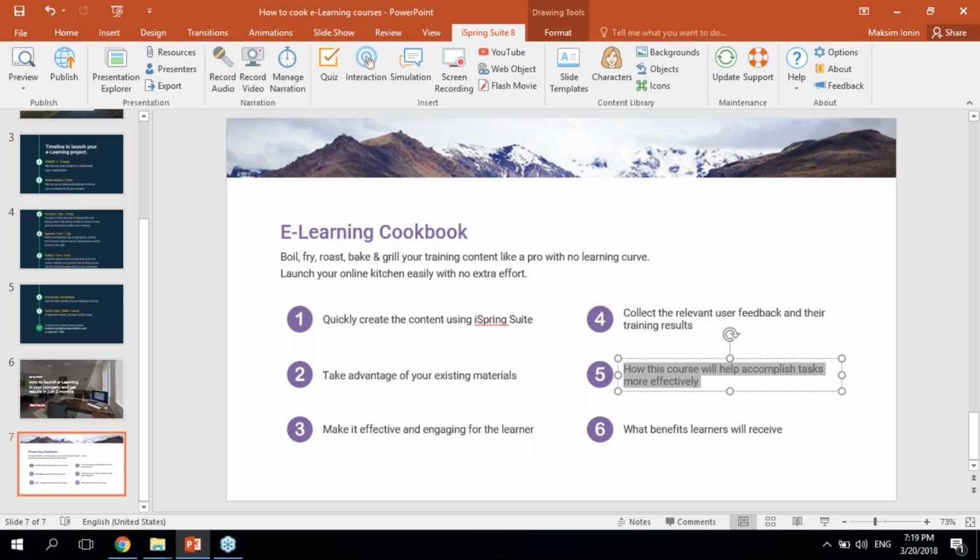We will also speak about collecting the relevant user feedback and training results, which is one of the main points in e-learning. We'll show you how to launch your online training easily. And I hope that by the end, you will see how to get results ready to present to stakeholders, to anybody, in just 2 months. And if you're the business owner, you will see how to actually see the difference, notice it, and keep working to improve the results you got so far.